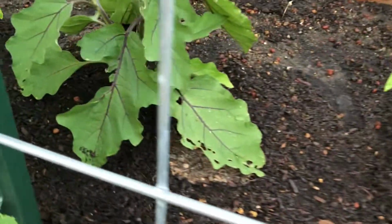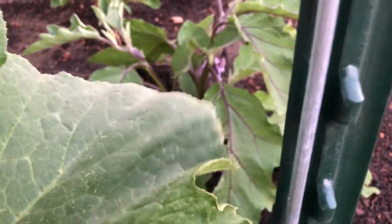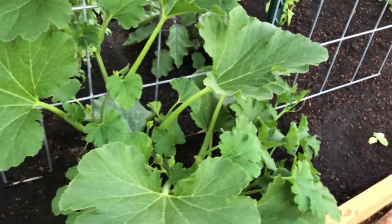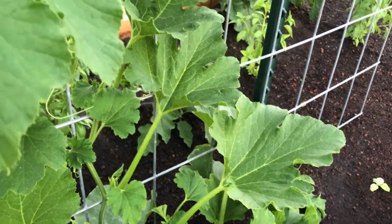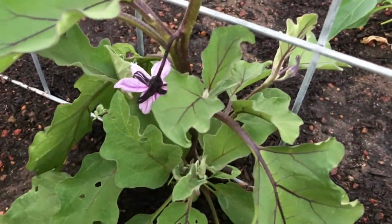And I got some more in there. Let's see if I can get a good shot of it. There we go. There are flowers in there. This, I don't actually remember what this is. It might be a pumpkin. It might be a honey nut. I don't really know. Here's a good eggplant flower.